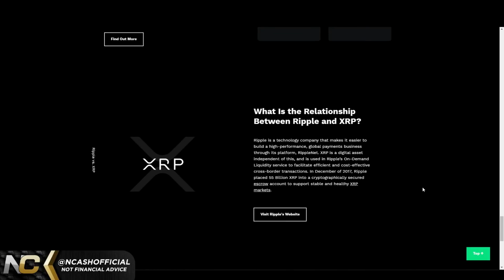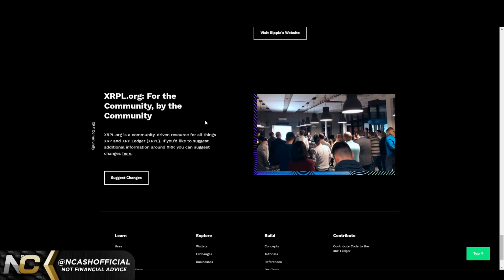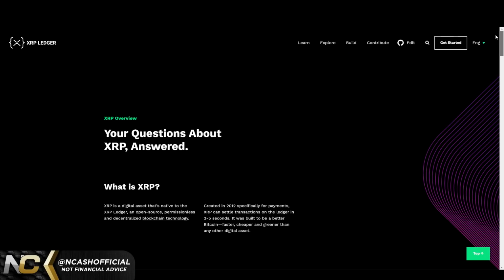So, what is the relationship between Ripple and XRP? Ripple is a technology company that makes it easier to build a high-performance global payments business through its platform, RippleNet. XRP is a digital asset independent of this and is used in Ripple's on-demand liquidity service to facilitate efficient and cost-effective cross-border transactions. In December of 2017, Ripple placed 55 billion XRP into a cryptographically secured escrow account to support stable and healthy XRP markets. And then we kind of just have the XRP ledger for the community by the community, which is great.